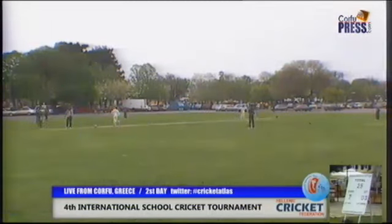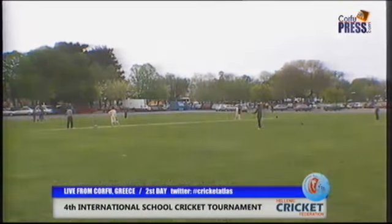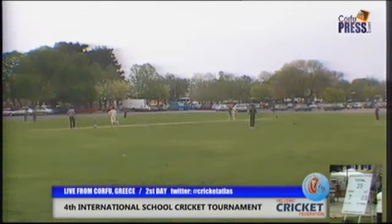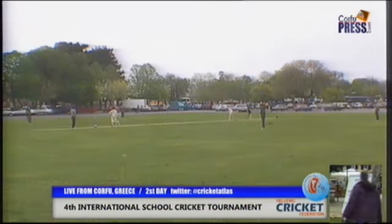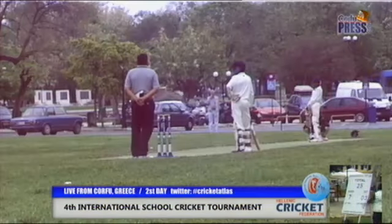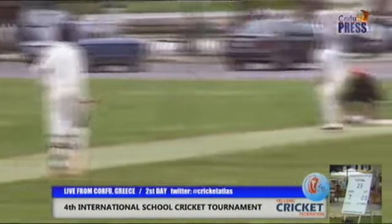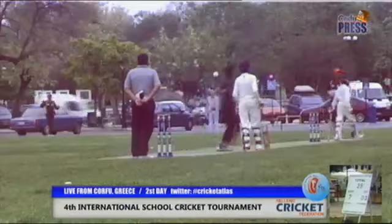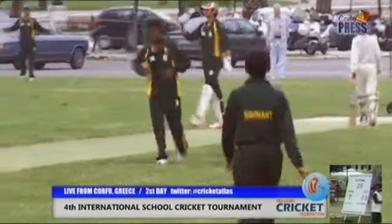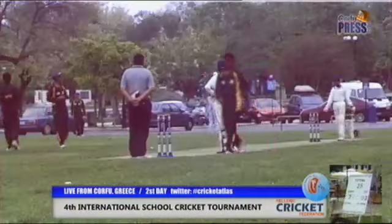Stopped in his run up there, so the umpire signals a dead ball. More pigeons on the pitch than players at the moment, enjoying the corn or the grass seed. Very lush grass here in the Esplanade Square. And the bowler's in again, and a slow, deliberate run up. It's a big attempted heave across the line, didn't make contact.